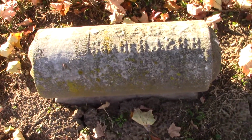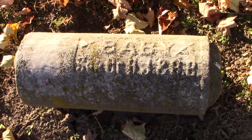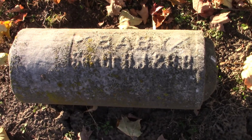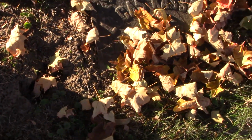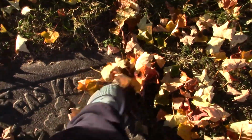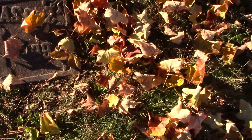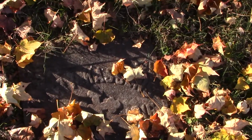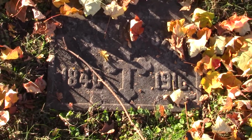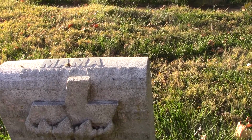Here's an infant grave. Looks like it's from 1888. We got some older headstones here. On this headstone it says Mama.